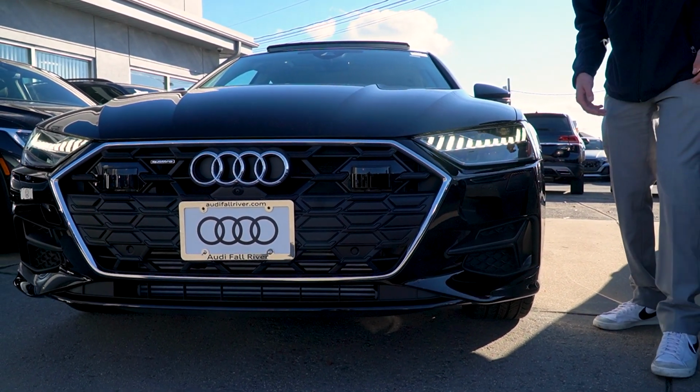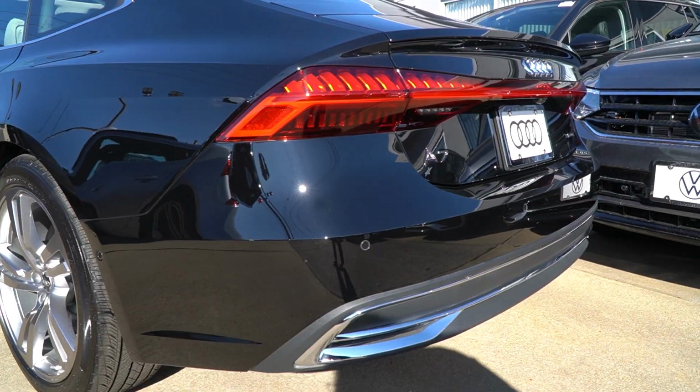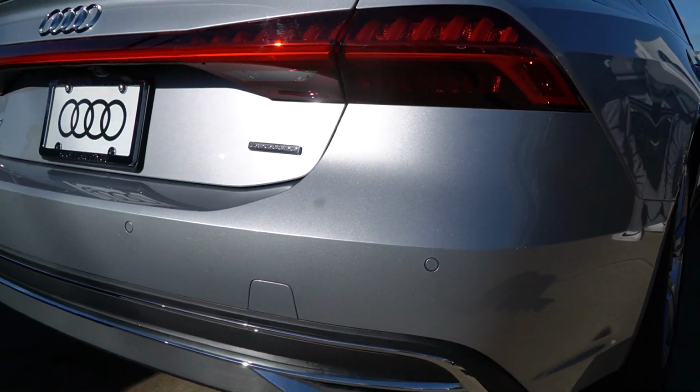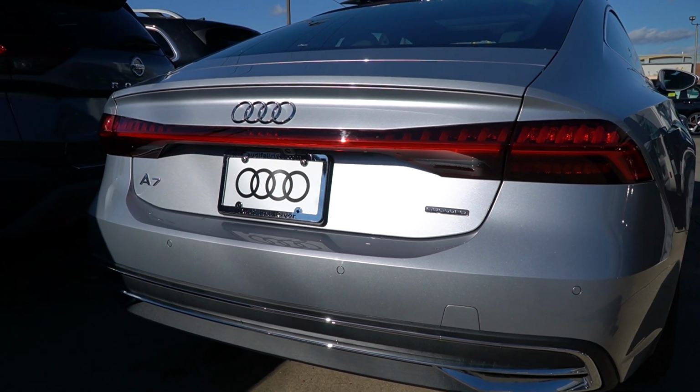I do also want to point out that both of these cars do have parking sensors, but on the Prestige you have them all around the whole entire car, as well as on the side. Super nice to have. Well, in the Premium you do also have your parking sensors, of course. It's just there's more configurability with the Prestige.